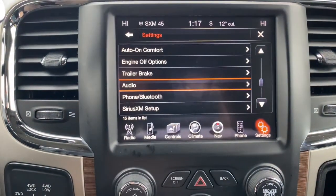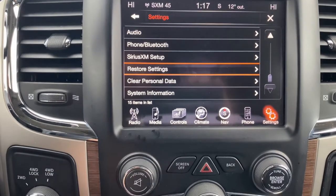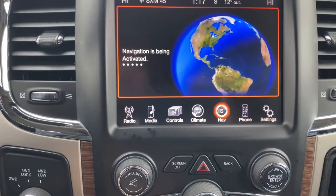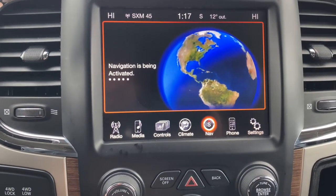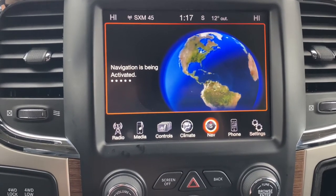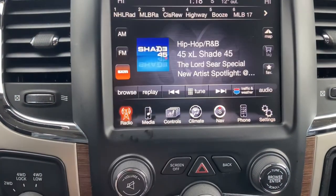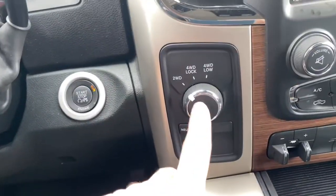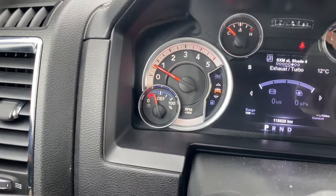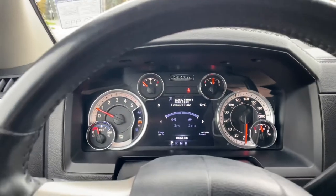And then we got our phone Bluetooth settings, the Sirius setup. And to finish it off, you can clear your personal data and then system information. So we'll go back to the navigation, see if that's loaded up yet. No, it is not. Maybe it's missing the SD card for the nav system. That would be my assumption. Switch it back to radio. So yeah, again, our four-wheel drive system. DEF is a little bit low, but we're not going anywhere, so we're fine.